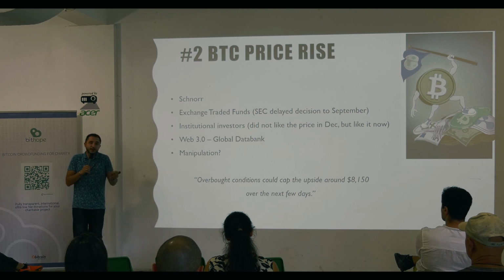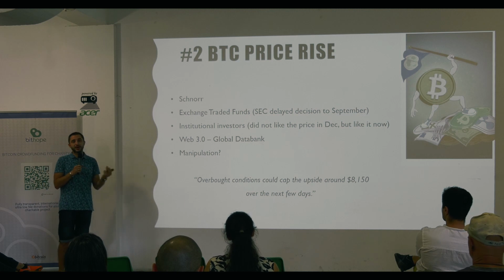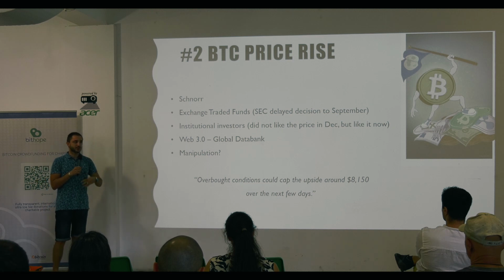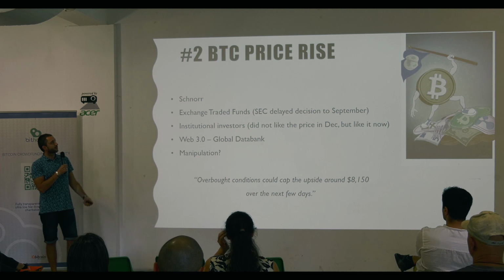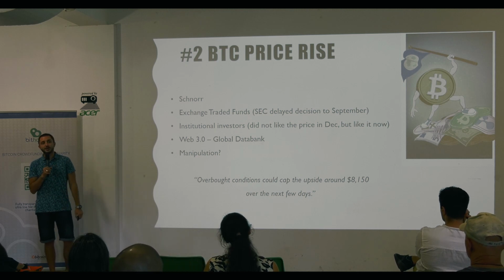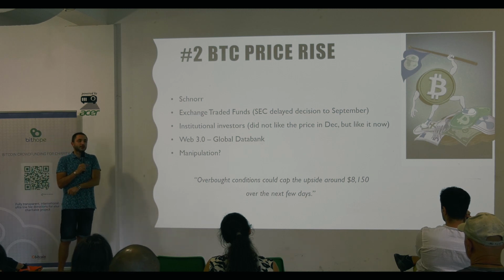People are, of course, speculating why this is happening. Is something temporary? And it might be. It's not really clear. The answers to the question why is the Bitcoin price rising could be that a lot of people are expecting ETFs to launch. And they're speculating that if this happens, the price will go up.